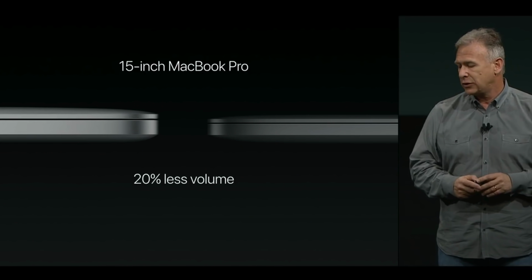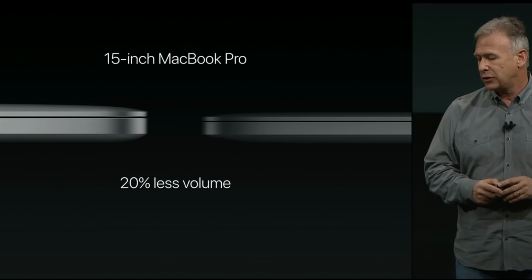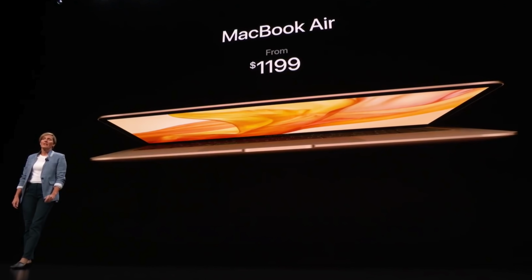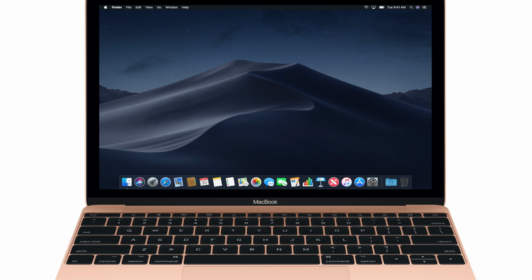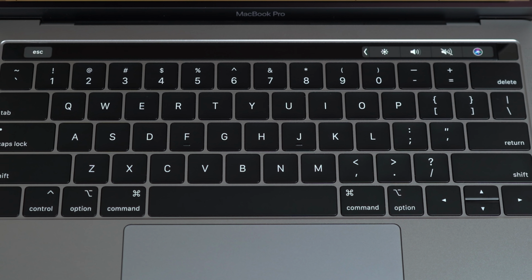Since 2016, with the introduction of the new MacBook Pros, it seems that we have been plagued by numerous issues and problems surrounding Apple's laptop lineup, whether that was the high starting prices, the underpowered 12-inch MacBook, neglect to update the MacBook Air, or the divisive and downright unreliable butterfly keyboard.